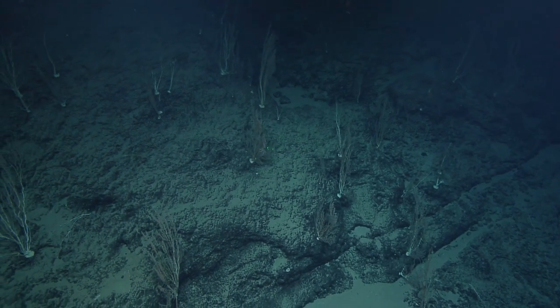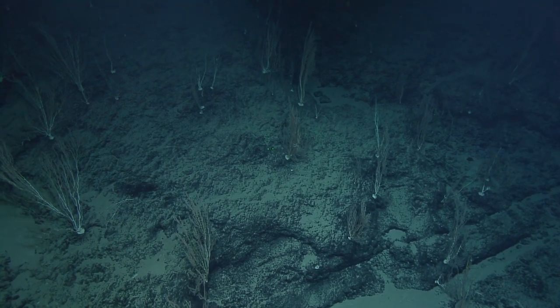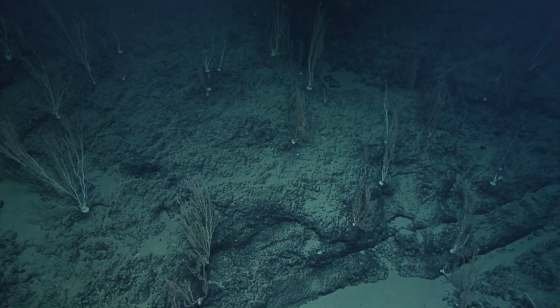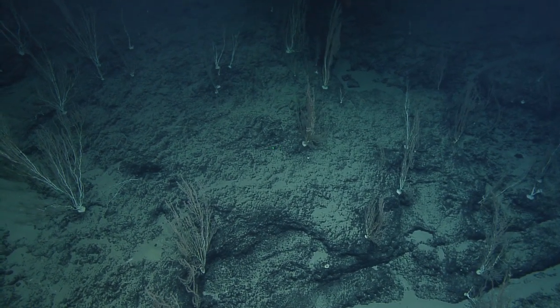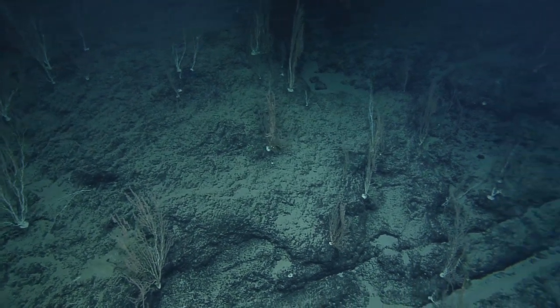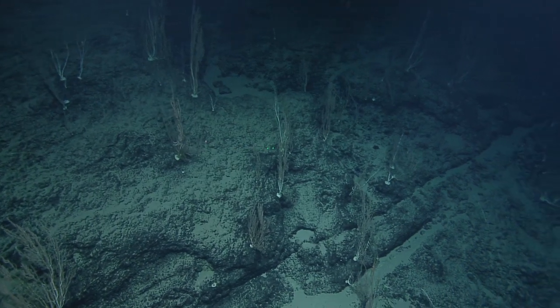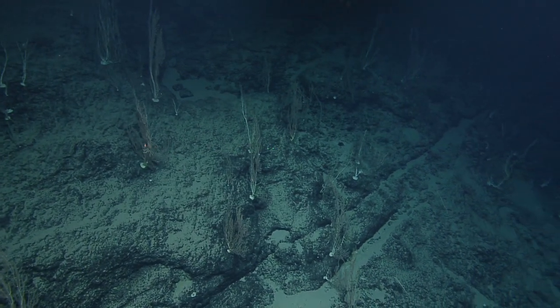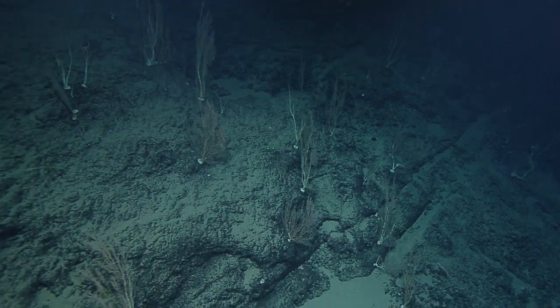You know, in other seamounts in the Pacific, there have been observations of just bamboo corals like this. Oh, okay. So this is not necessarily rare. There are other seamounts, or at least parts of seamounts, that are just dominated by one type. I guess everything in the deep sea can be called rare and not rare.